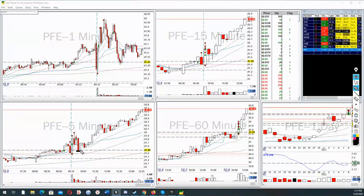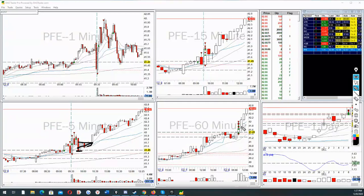Pull back 70%. Now it's curling above the moving average, forming an ascending triangle on the 5-minute chart. 60 is still looking good, could definitely take it on a new high right there. And then after the breakout, there is a retest, forming an ascending triangle, good place to add right there.